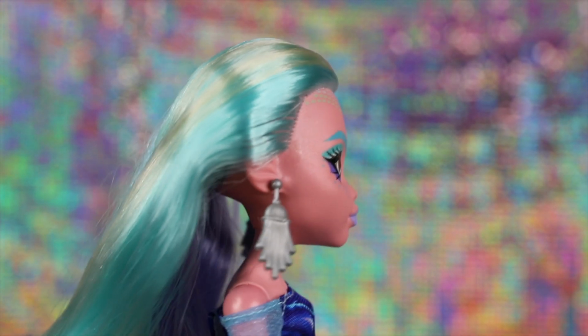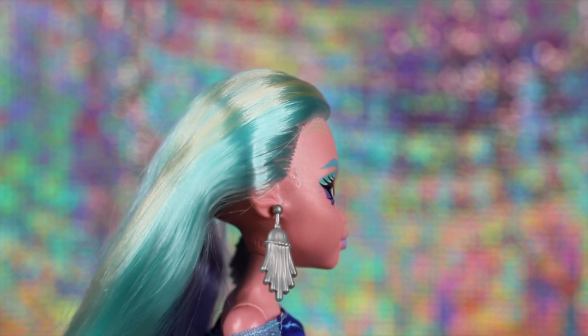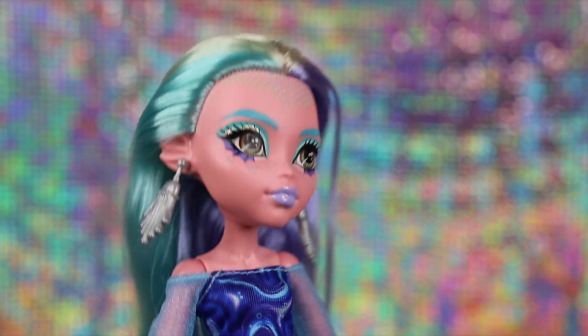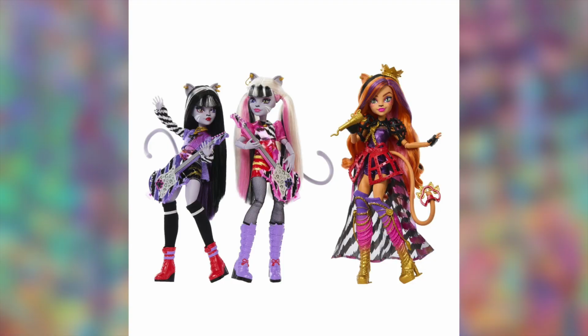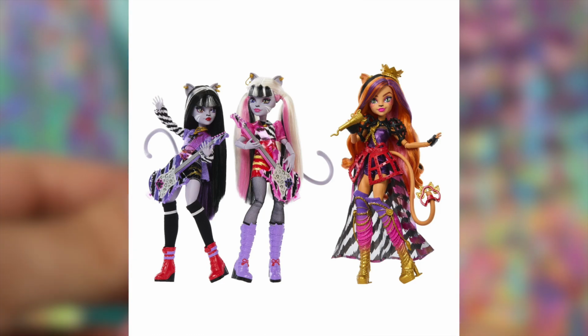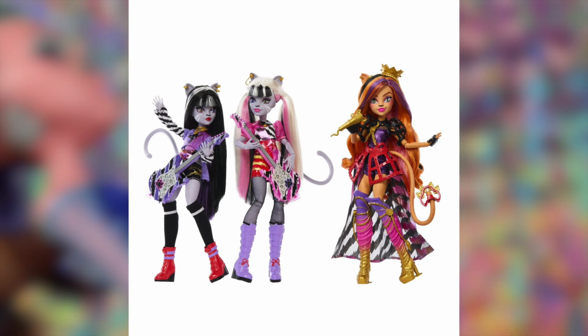There's certain things I don't know if we can get super deep into because we're not trying to get copyright struck over leaks and stuff like that. And I know for some of this stuff, the promo images are out and everything. Obviously there's a new Toralei and the Werecat twins 3-pack, which is really funny because historically, I have not been a big Toralei fan, and I've never liked the Werecat twins. I actually think the Werecat twins might have gotten an upgrade. Well, yeah, they definitely did, but they also look different from each other. I think that's the biggest compliment I can give it. They look different from each other.